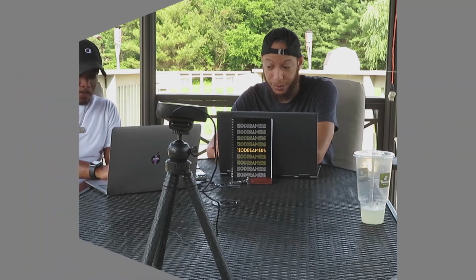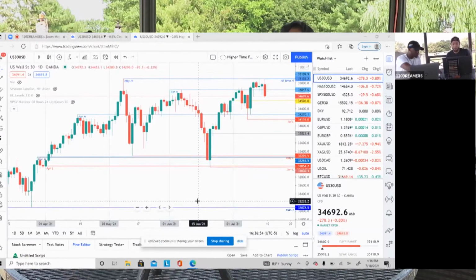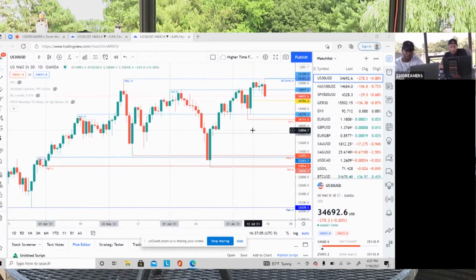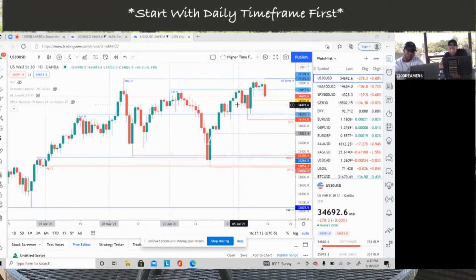Yeah, so this is just going to be a quick breakdown of what we potentially see that can happen this week. We always start with a top-down analysis, that way we have our bias going into the week and we know what to expect going forward. So if we pull up the charts here, I start out on a daily just to give you a quick synopsis of what's going on here.